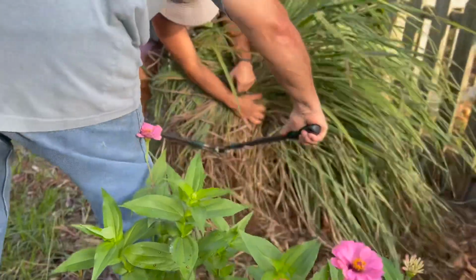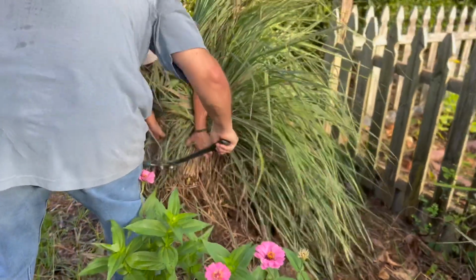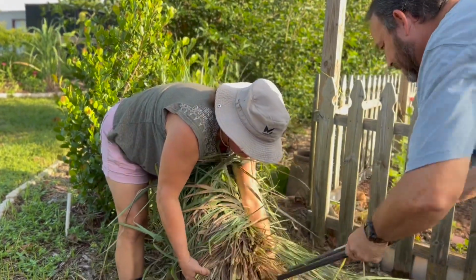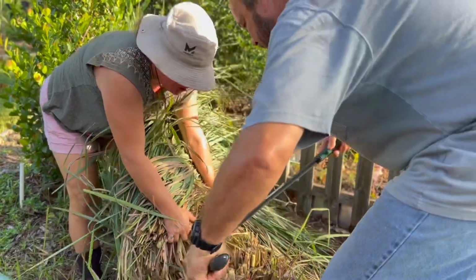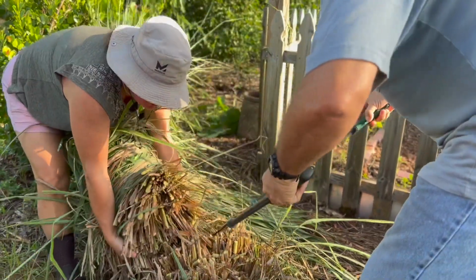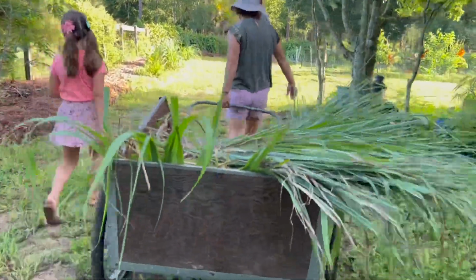It makes it much easier when you work together out here on these. I just wrap it up like a big ponytail, and when he gets through cutting, we just throw it in. How often do you do this? Just did this probably a month or so ago. Do you see how much grows? Yeah. I wasn't expecting you guys to cut the whole thing, but it goes through pretty quick. They'll go through this.